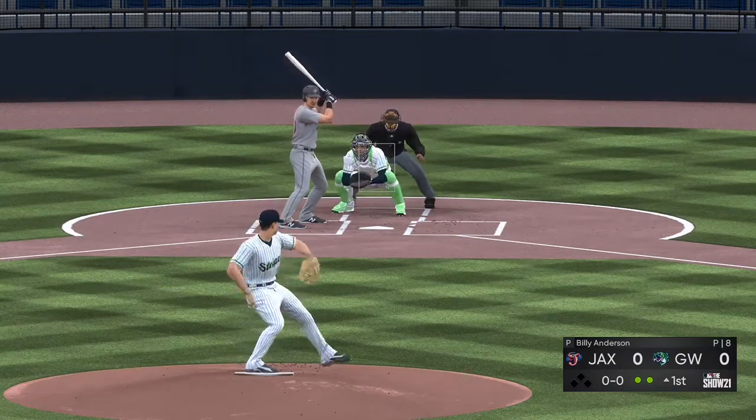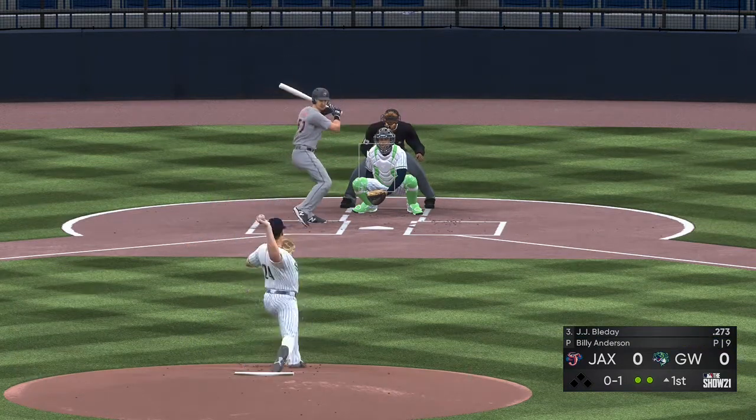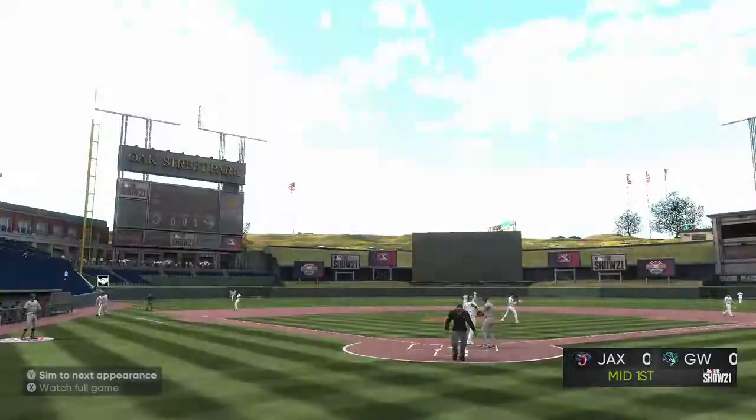The batter will be J.J. Blade as he looks at a fastball that's in there for strike one. He comes into play here at .273, 9 homers and 33 driven in. Alexander has a play, and the inning is over.